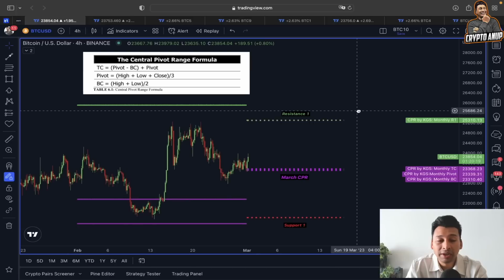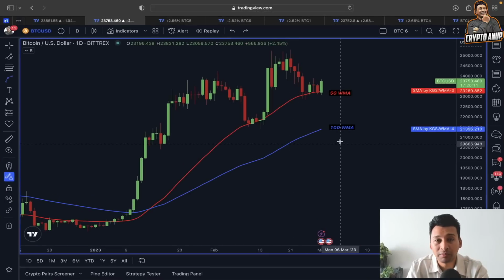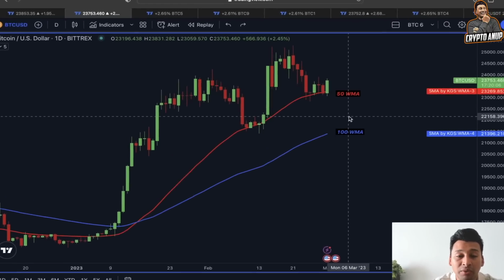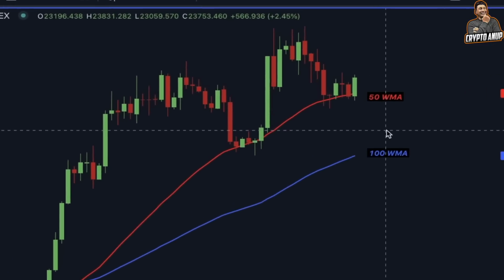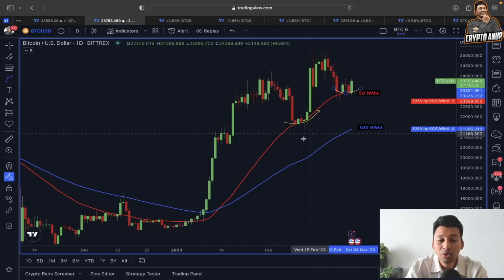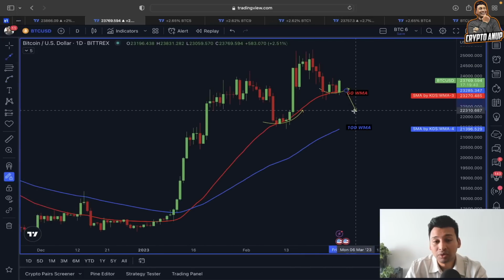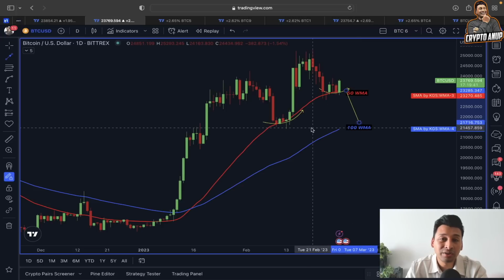And not just only this one here guys, beside the support from this March month CPR around 23,000, we also have additional support from this 50 weighted moving average. Yes, this 50 weighted moving average right now is considered as another strong line of support around 23,000, because we can see price after getting attracted towards this 50 weighted moving average has shown a very nice relief rally. So right now we are considering this 50 weighted moving average around 23,000 as additional support, because losing that could trigger another sell-off towards this 100 weighted moving average.